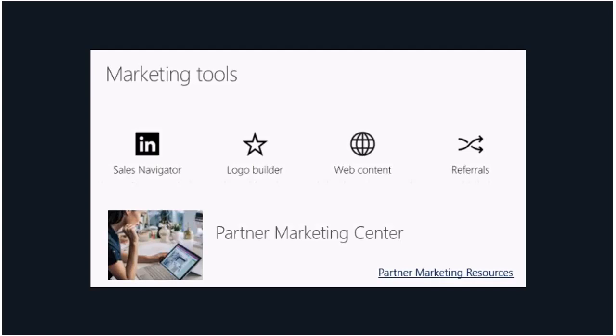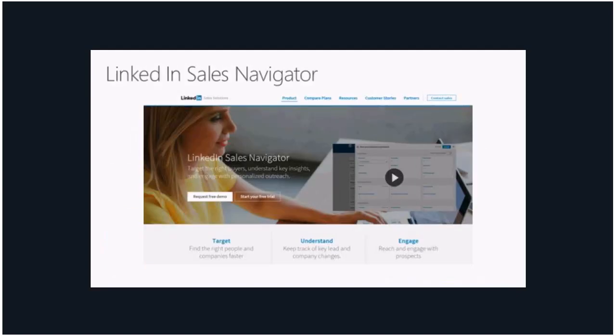So again, Sales Navigator, Logo Builder, Web Content, and Referrals in the Partner Marketing Center. These are your marketing resources, if you will. So with the LinkedIn Sales Navigator, you can go in and request either a free demo or start your free trial to figure out how you can find the right people and right companies so you can target better, and keep track of your leads and engage with them through LinkedIn. With our acquisition, this is available to you as well in the form of a free trial.